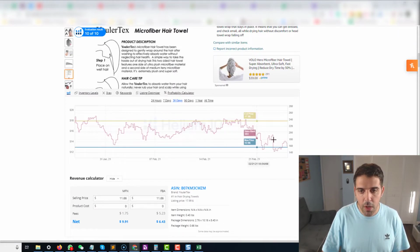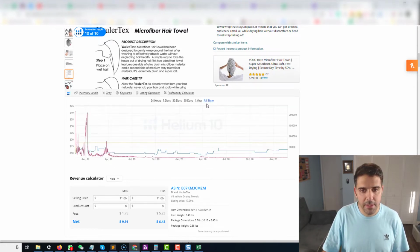Okay, here we go. So instead of the 30 days date range, I like to do 1 year or all time. Actually all time is better. Why? Because it will give you more info, more data. As you can see, this product is definitely not seasonal. If a product is seasonal, like garden items for example, you will see the velocity dropping around summer, and then around winter it's going up.